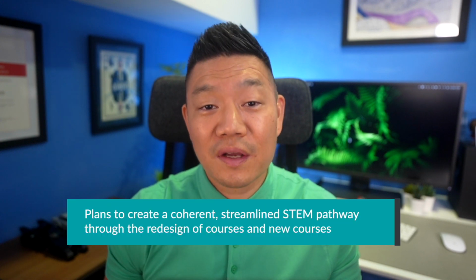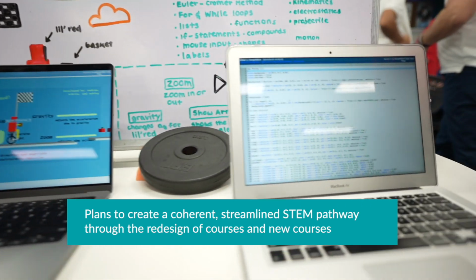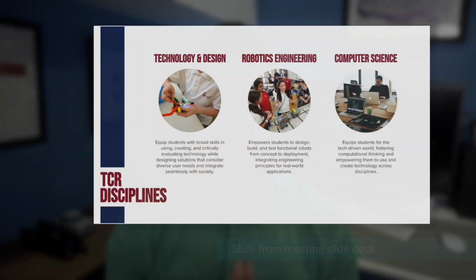The data collection we did really helped us with our plans to create a coherent, streamlined STEM pathway for our students through the redesign of courses and also with plans to add new courses. However, there was a bit of confusion between the three disciplines within our program.